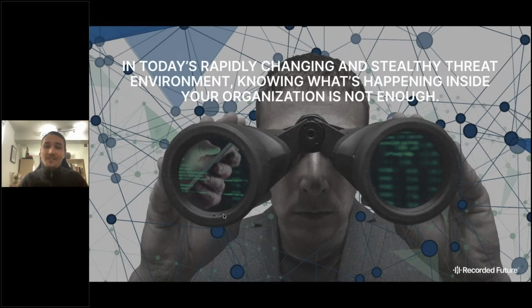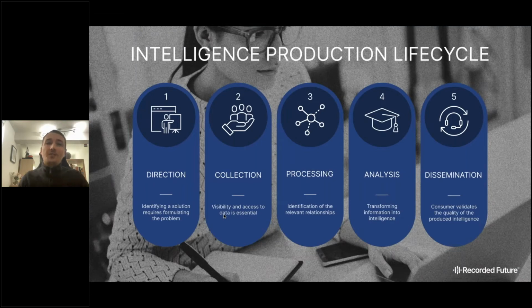Let's adopt intelligence. But when we talk about the challenges, the opportunities, and the best practices of this approach, we need to take a step back and think about what the intelligence production lifecycle actually is. Intelligence is requirement based, so we need to formulate the problem to identify solutions. But when we talk about producing intelligence, there are a few essential stages to obtain intelligence that is indeed relevant for our companies and our businesses.